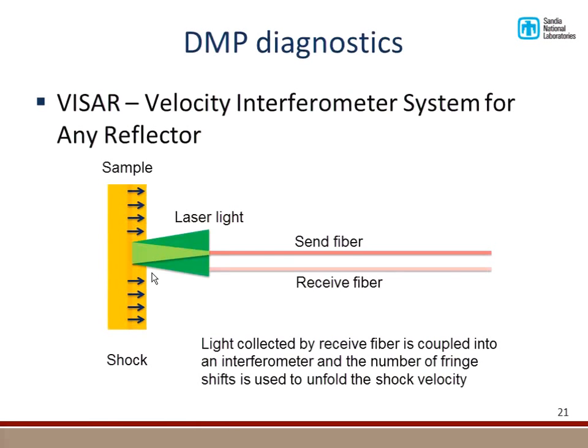So with any experiment, you have to have some mechanism by which you measure what you're actually doing. So I'll talk a little bit about a couple diagnostics we use for these dynamic materials experiments. So first, VISAR, which is a velocimetry or velocity interferometer system for any reflector. So essentially what that means is we're going to reflect light off of something, we're going to look at the Doppler shift in it, and it'll tell us something about how fast shocks are moving, or how fast the sample is moving. So in this case, I'm showing you we have, on Z, we use a send fiber that has green light in it. It's doubled, it's 532 doubled YAG.